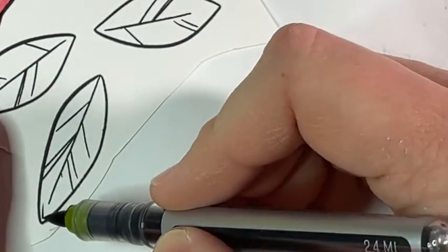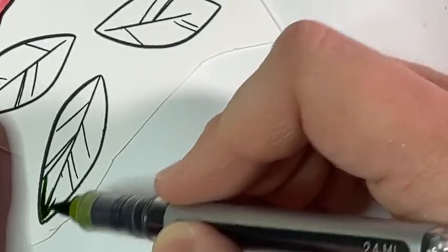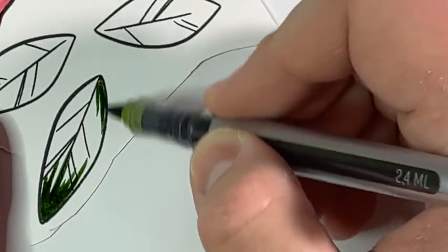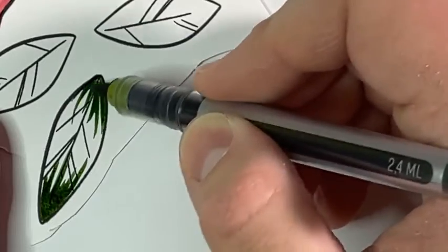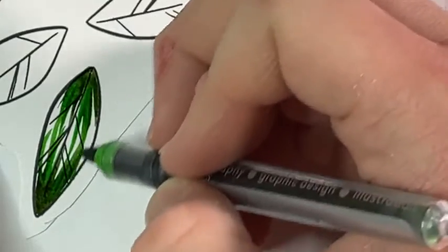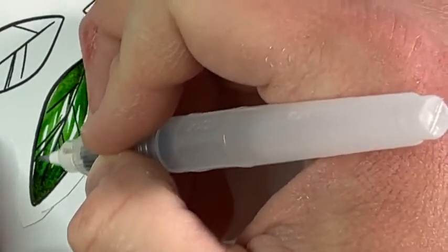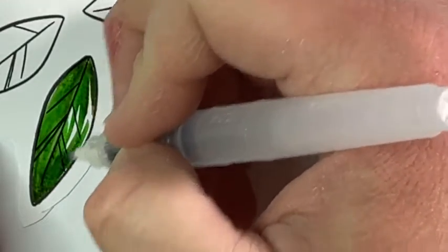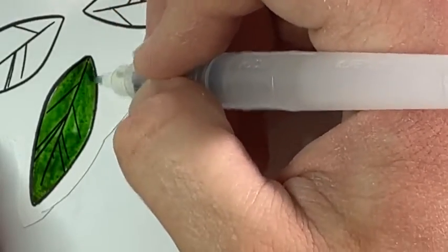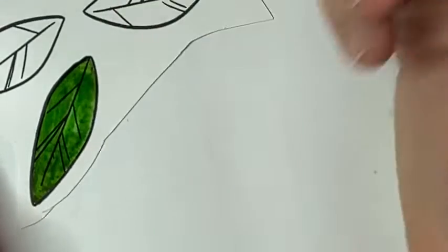So how I have done the leaves is, I think, technically how you're supposed to use these markers, which is coloring and then taking a water brush to them. So what I do is I come from both ends, put some of my dark green down, put some of my light green down in the middle, and then just take some water to smoothly blend these together. It's also a leaf, so if it's not perfectly smooth, no big deal.